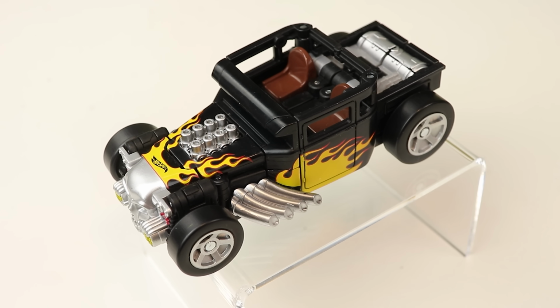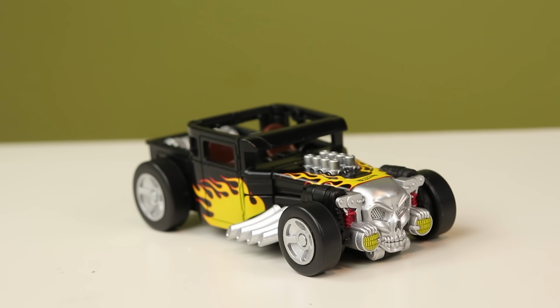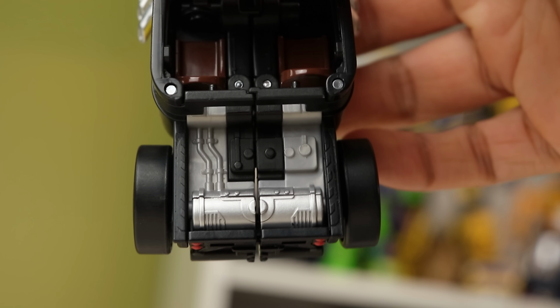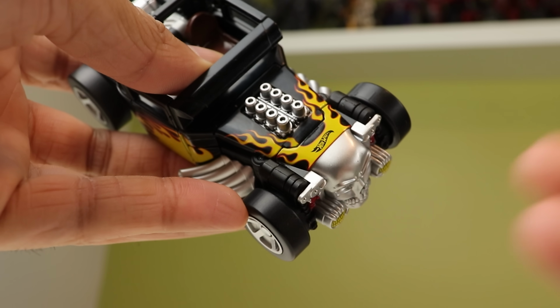Boneshaker looks amazing. There is so much nice silver in all the right spots, that massive skull up front and those side exhausts. I love the engine block peeking out the top here and the silver canisters on the back. There is even a Hot Wheels logo on the front. It's very tiny, but I like that.